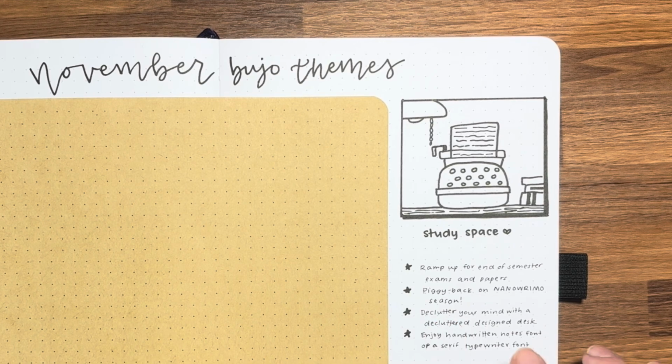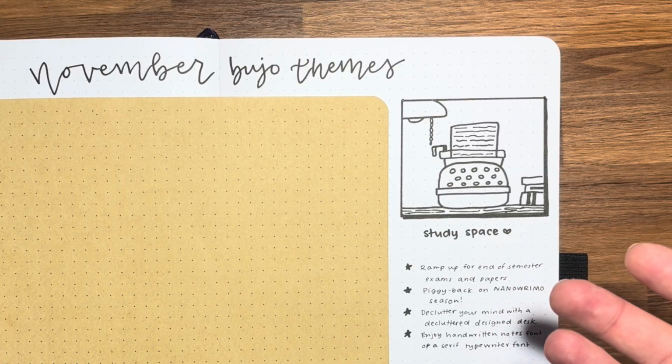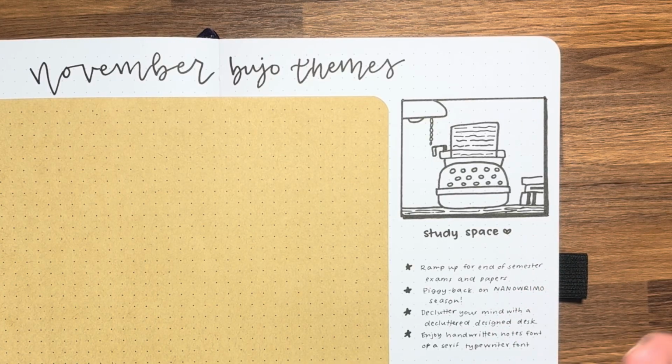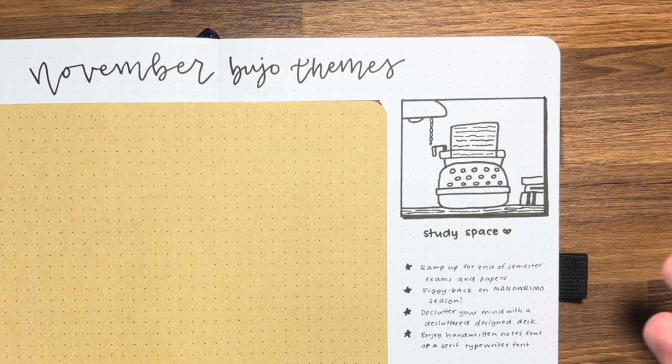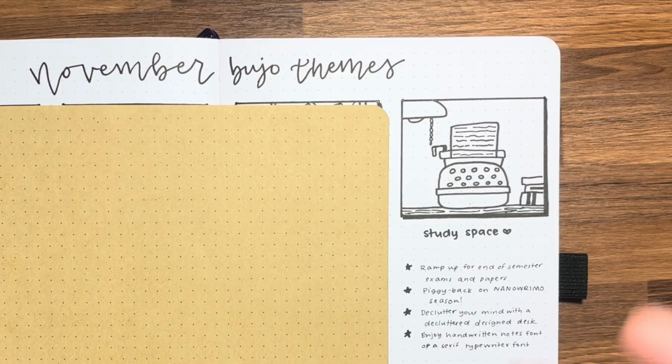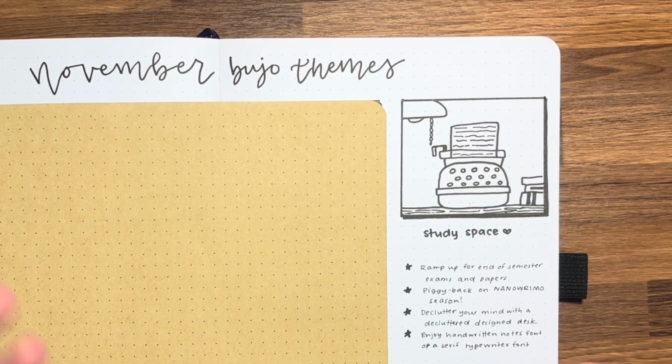And so piggybacking on that is really nice with the whole typewriter aesthetic. You can declutter your mind with a decluttered design desk. So kind of draw how you want to envision your life, and that is with a decluttered desk. And maybe that will inspire you to declutter your desk in general. And again, kind of go with this wipe the slate clean and refresh towards the end of the year to prepare you for the next year.